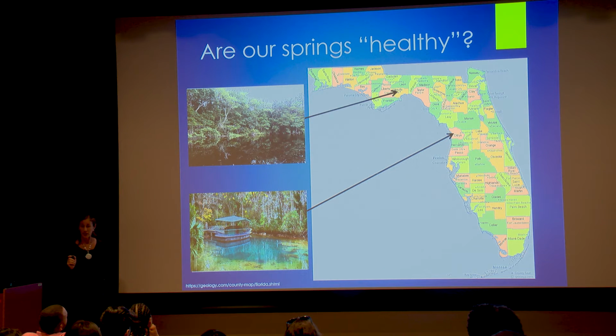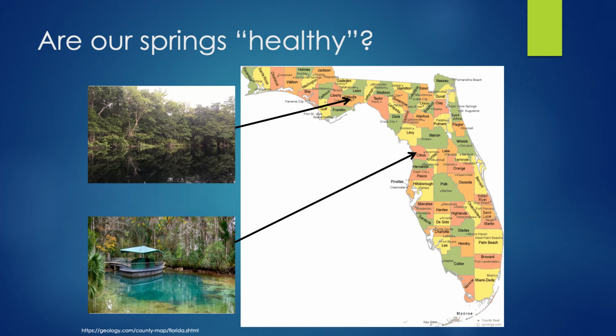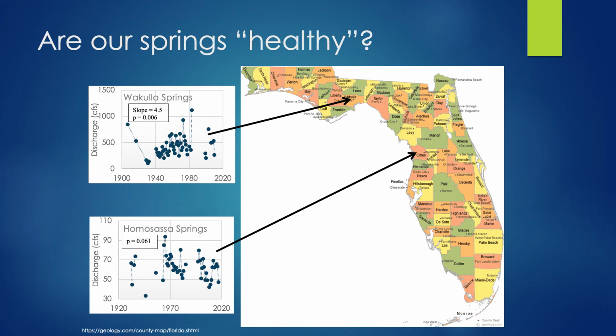So, like I said, I'm looking at long-term data for springs. And so I'm going to show you a series of these time series so that you can see what's going on. So I have 3 of these images like this with all these different counties in Florida. And these are different springs. And I'm going to show you the data. The data are underneath the images. So the first one is Wakulla. The second one is Homosassa. And obviously I'm showing you where they are in Florida.